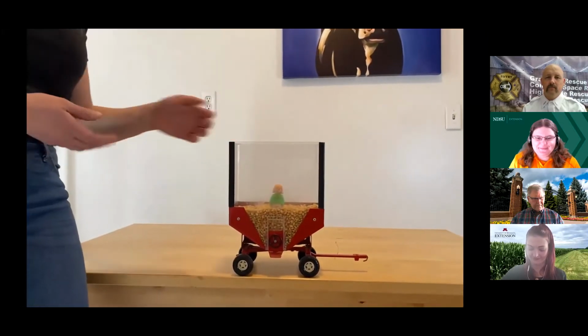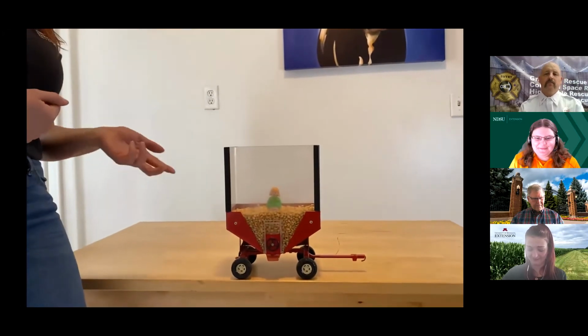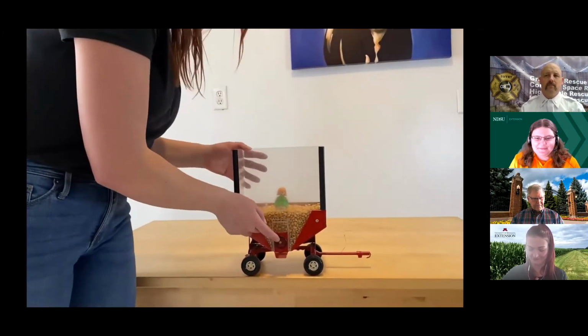So I know this is something I did a lot as a child, much to my parents' chagrin, I have no doubt, is playing in the gravity box. And it's especially dangerous if somebody is in or around the gravity box as it's being emptied.